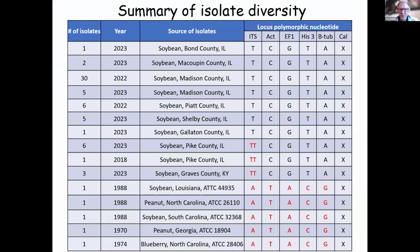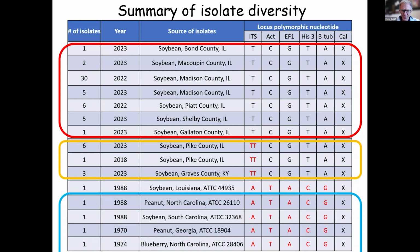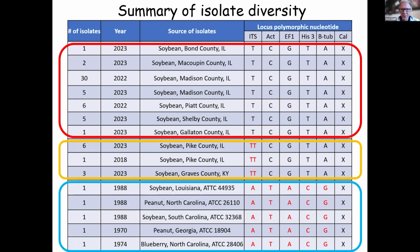Yeah, this table summarizes the genetic findings. Basically, we have these different PCR target regions, and we sequence them, and we see which base might have been different. If you look at the ITS region, this set had 1 T, this set had 2 Ts, this set had T and actually more stuff. So for each of these, we had some kind of polymorphism, some kind of a difference.